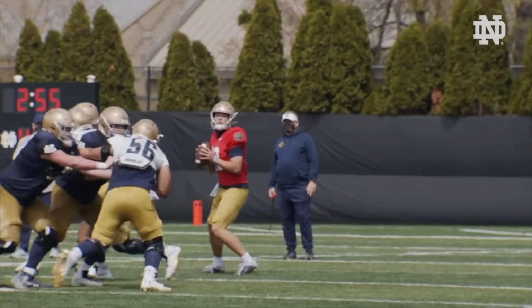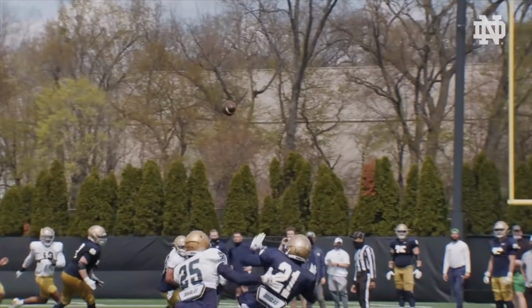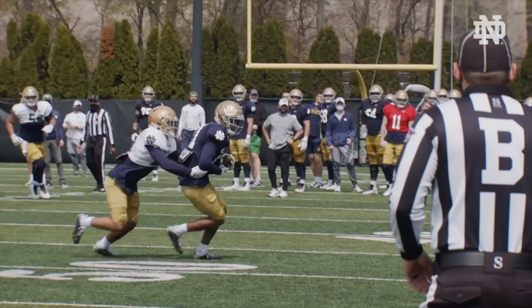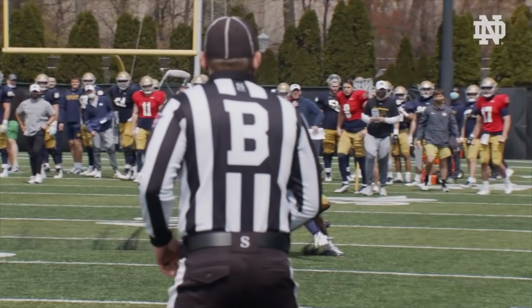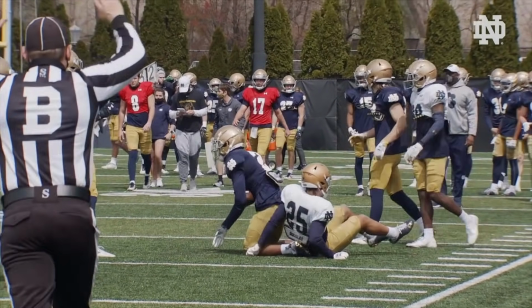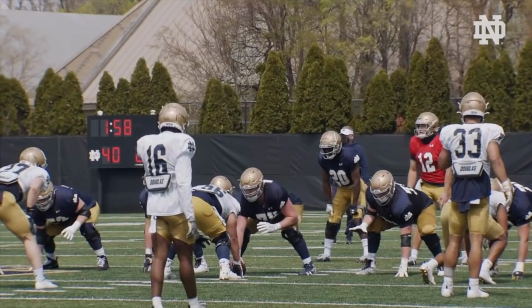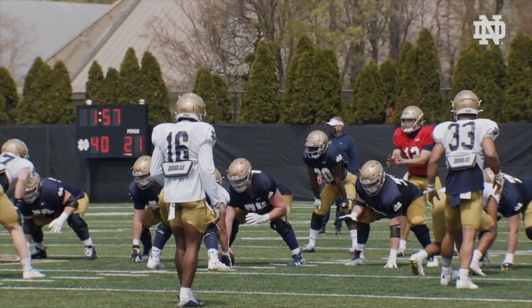But this is Buchner's, probably his best play of the day that we saw. Rolls out a little, just kind of fades out to his left, and then fires a confident strike over to Lorenzo Styles with Philip Riley in coverage. That's a true freshman to a true freshman, tackled by a true freshman. All of these early enrollees for the spring. I certainly heard really good things about Lorenzo Styles. I think he's going to be a contributor on this year's team.